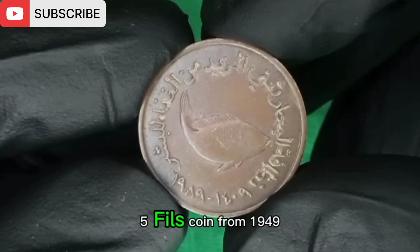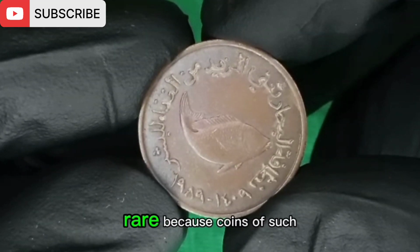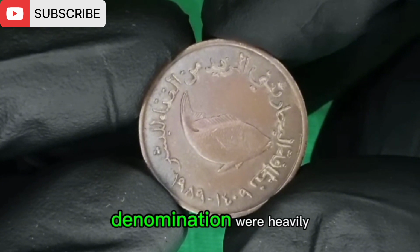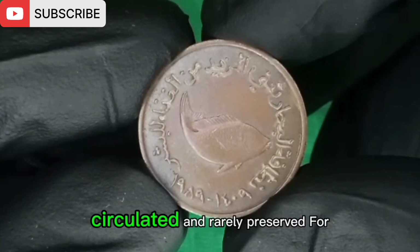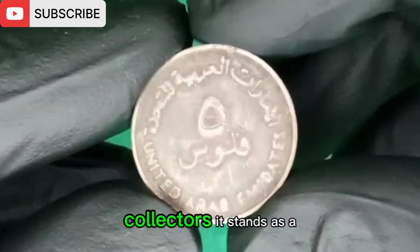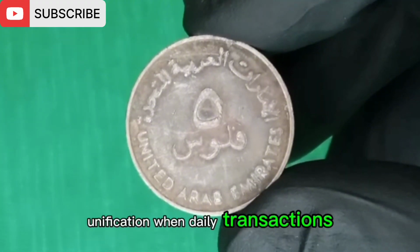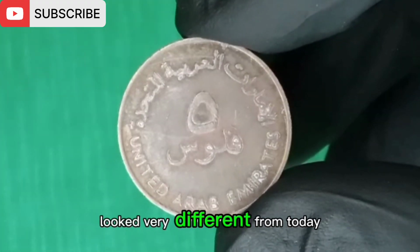The 5 fils coin from 1949 is considered extremely rare because coins of such small denomination were heavily circulated and rarely preserved for modern collectors. It stands as a reminder of life in the Gulf before unification, when daily transactions looked very different from today.